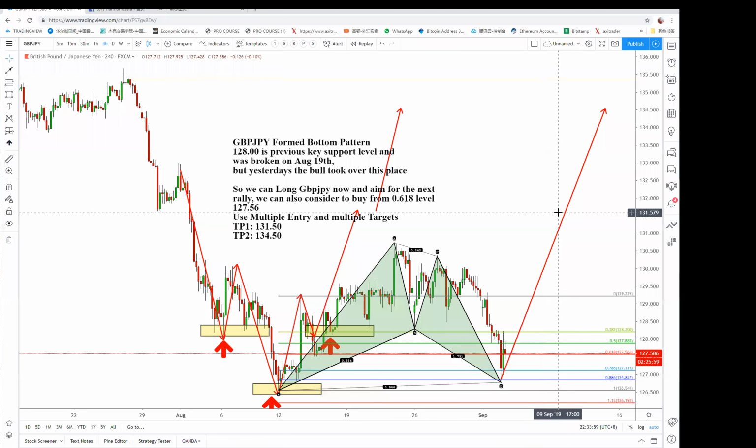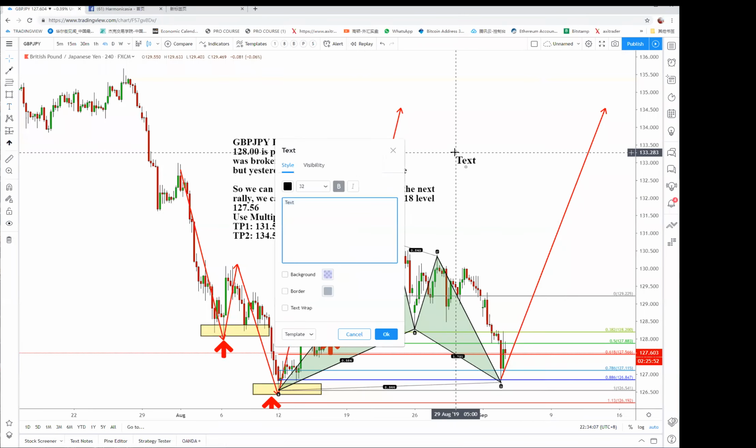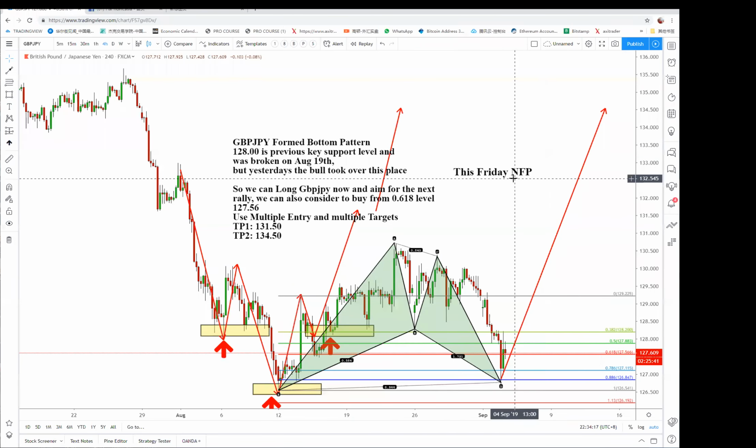I think we have almost covered everything. Just to pay attention to this Friday, we have non-farm payroll, so pay attention to this news event. The non-farm payroll will drive gold to a new high or maybe break down to a new low, whatever. Just be aware of these fundamental events so that you can prepare for the trades beforehand.